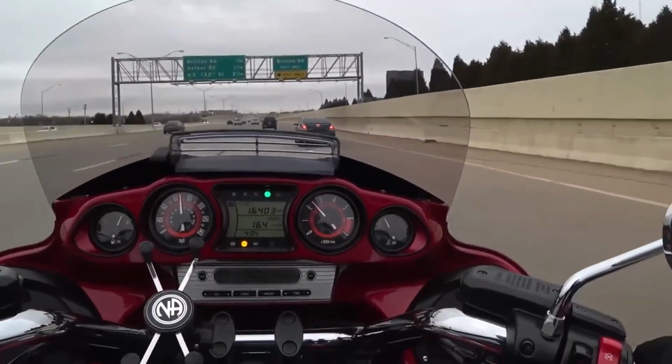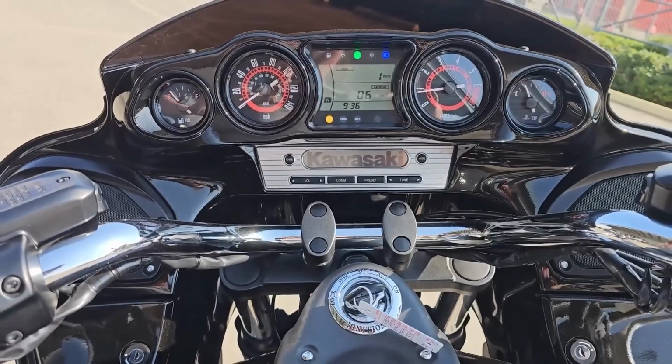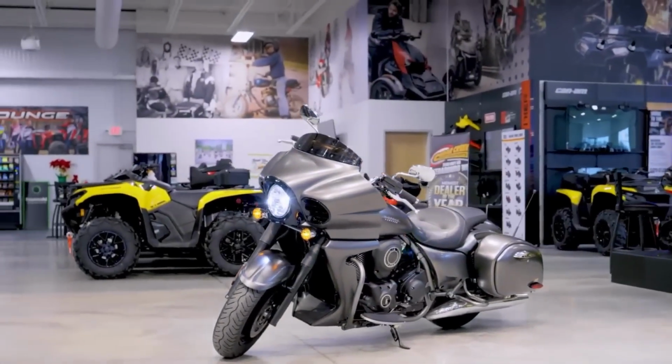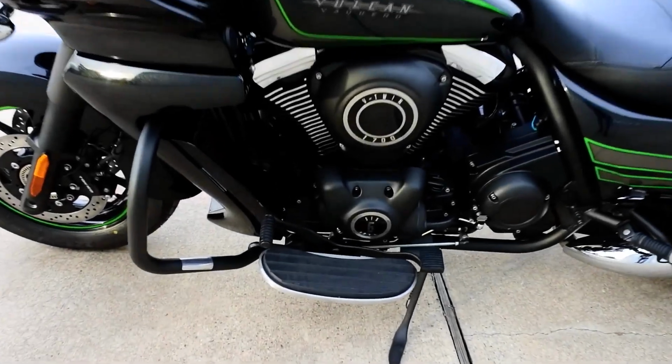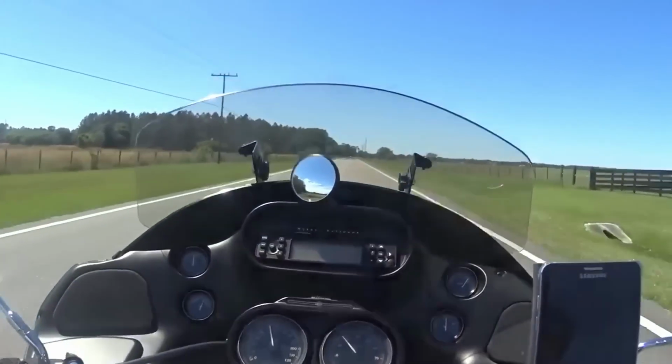You can pass cars easily on the highway, climb hills without stress, and cruise for hours without the engine ever feeling tired. The fuel injection and 6-speed transmission work together to keep the power smooth, steady, and ready at any time. And with the 6th gear acting like an overdrive, your highway rides will feel calm and fuel efficient.